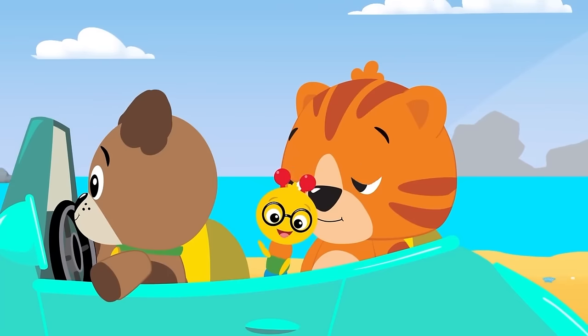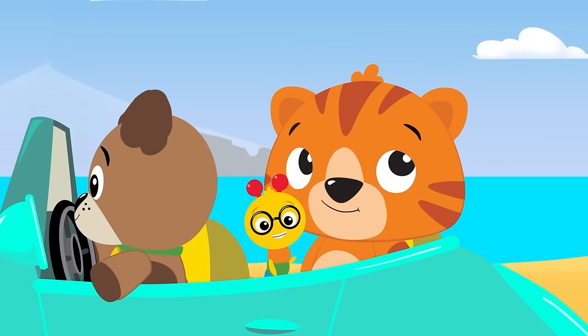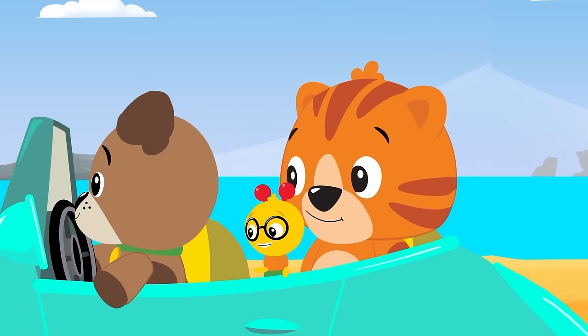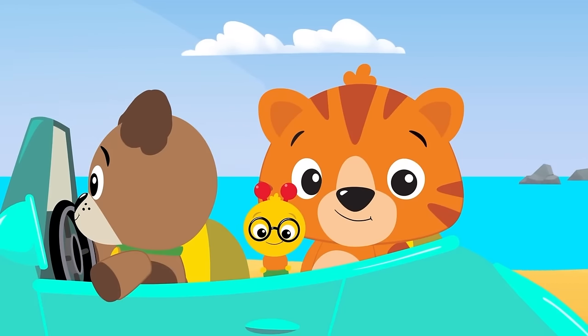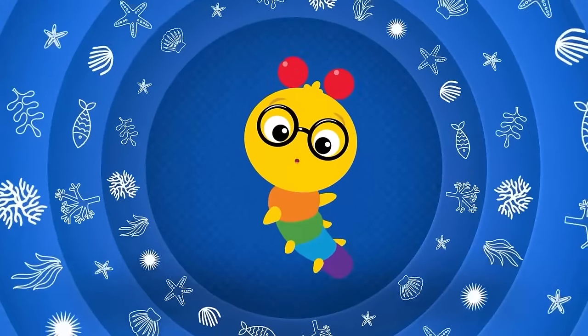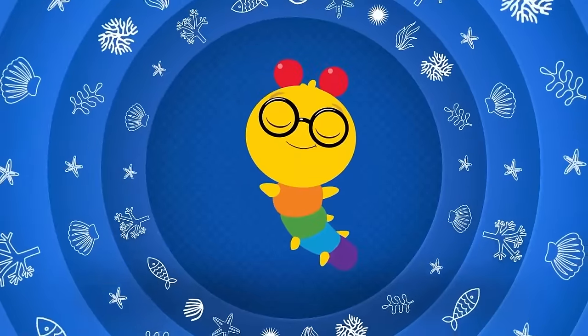Hey there, ocean explorers! It's such a beautiful day that Neptune invited us all out to his favorite spot along the shore for some beach fun. Want to come explore the beach with us? Fantastic! Explorer friends, how are you? Come along with us and we'll learn something new.